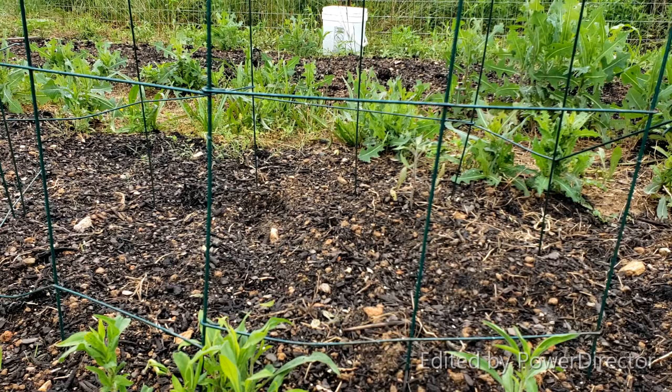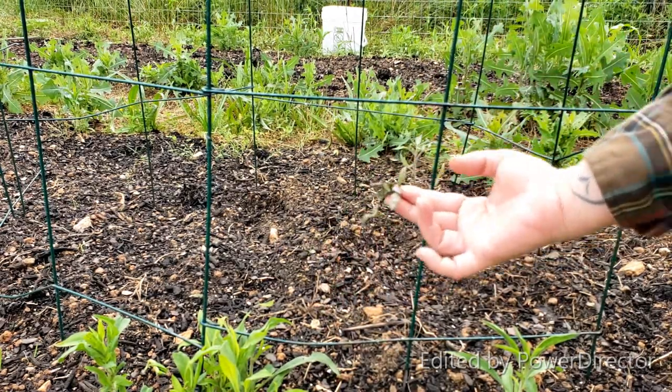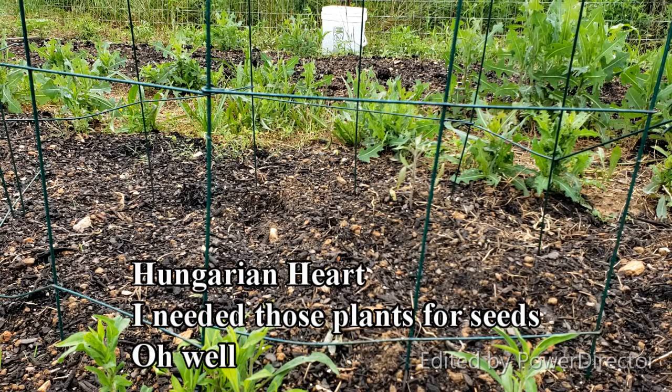I noticed the other day as I came out, there were just piles of leaves laying everywhere. I think that's from crows. I've had a few crows in the garden, and I think they decided that these tomato plants were going to be good. I'll have to look at my list and see what type they are, because I hope they're not one I was trying to save a lot from.